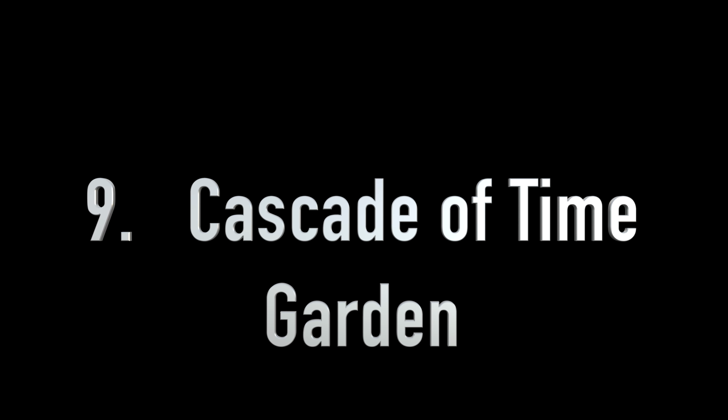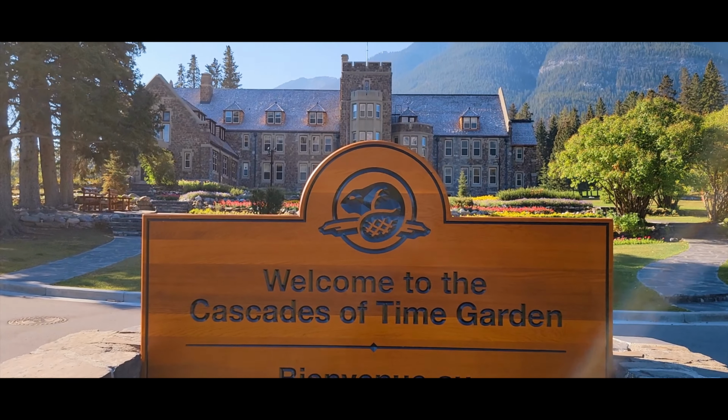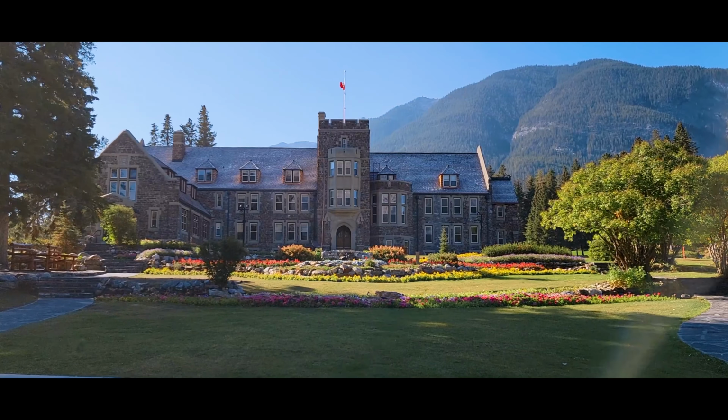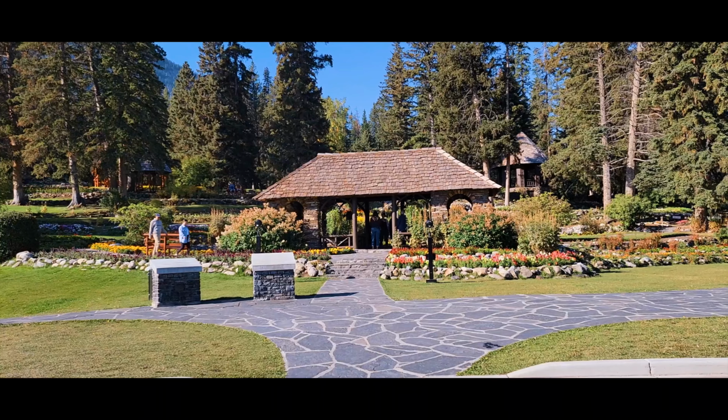Number 9, Cascade of Time Garden. Just minutes walking distance from downtown Banff are tranquil, terraced gardens featuring landscape paths, sitting areas and gazebos, ponds, bridges, amid diverse trees and flowers.